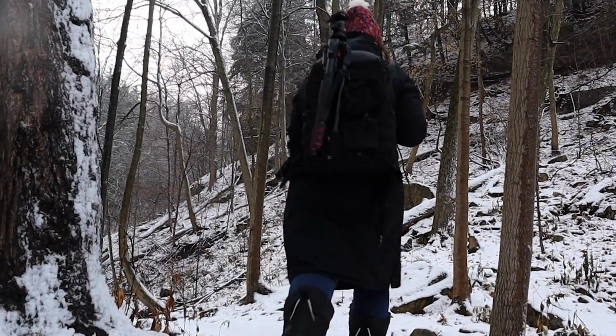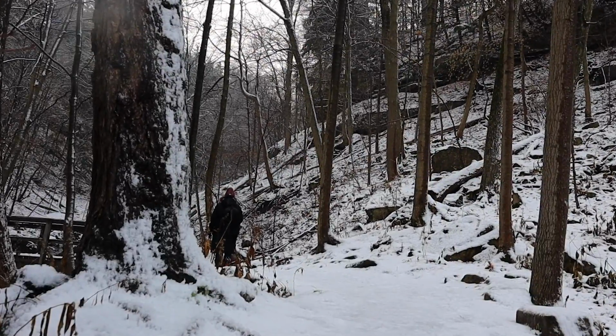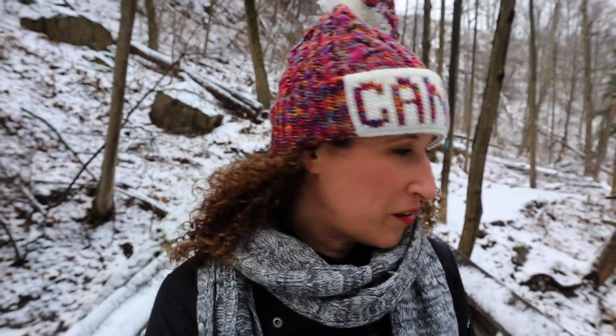The sides of the valley are just covered in white. I have on my ice cleats today because I know that there's ice under this snow. A couple more bridges and we'll be at the falls. I love how the water is moving and yet all of the snow surrounds, so it hasn't just frozen over.